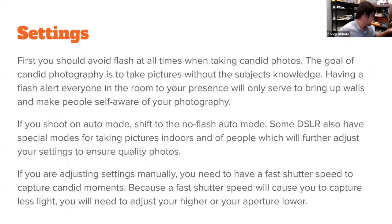One last thing, there are ways to have an auto mode where you set only part of your settings. I have a Nikon, so this is what we're going to be demonstrating with. Here we go. You have all these: M, A, S, P. M is manual. A is aperture priority, meaning you set your aperture to a certain value, and then the auto mode will adjust the other settings. Same thing with shutter priority. It's going to set your shutter and you're going to adjust the other settings. And then you have P, which is programmable, and you can program it depending on your situation.